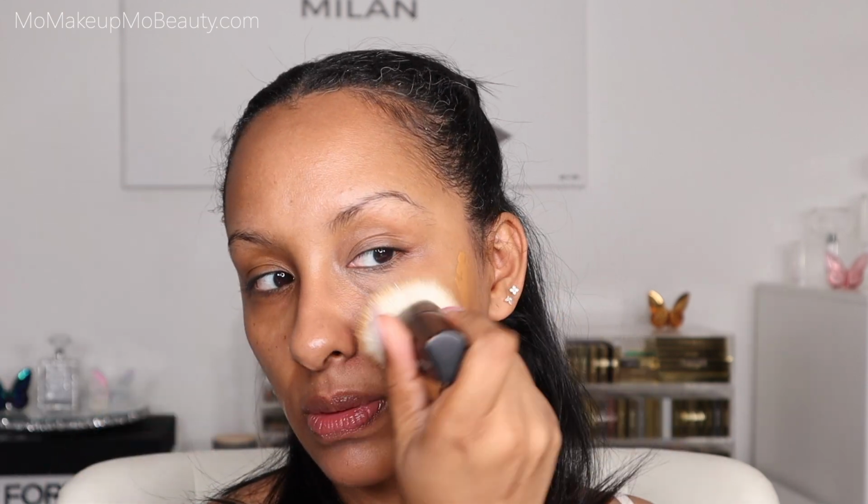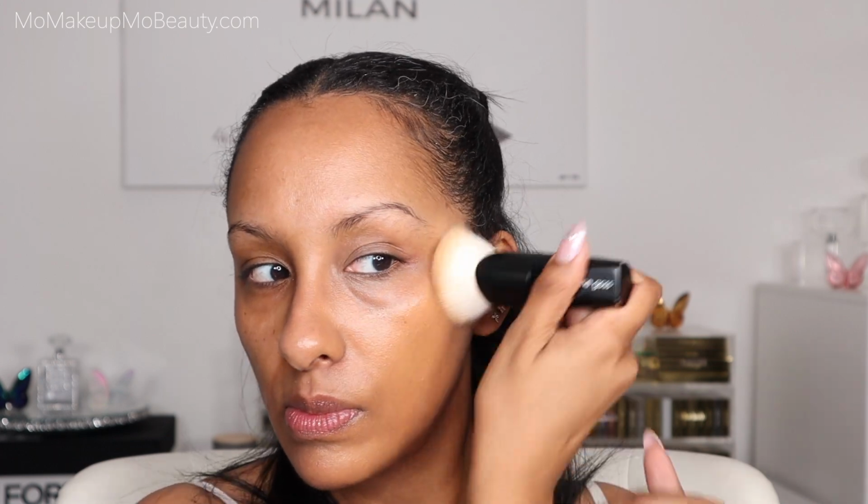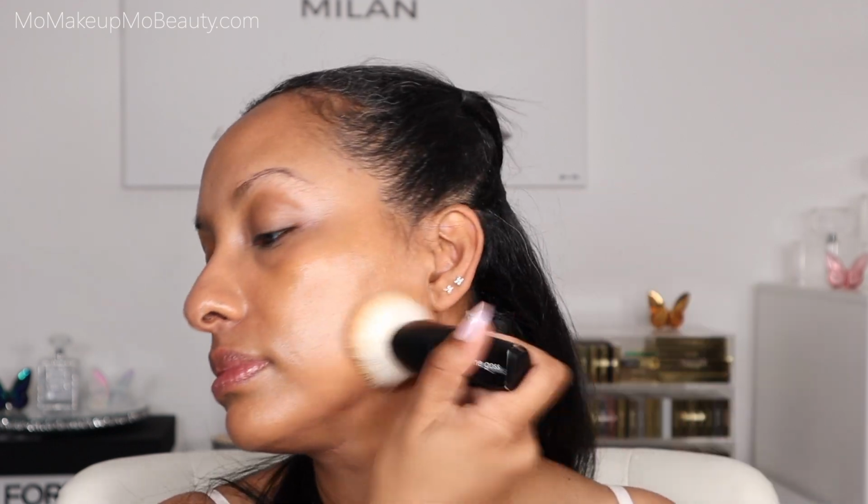So I mean, yeah. This one, I even featured this in a favorites. This is just one of those really easy go-to products that as you use it, you're getting the benefits. And I love that so much. This one does not have SPF. Yeah, this one doesn't have an SPF, but always make sure you're using an SPF.